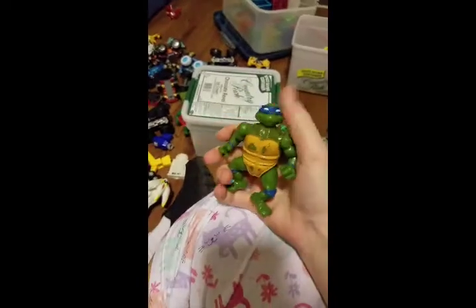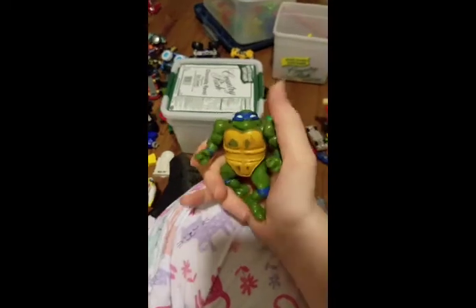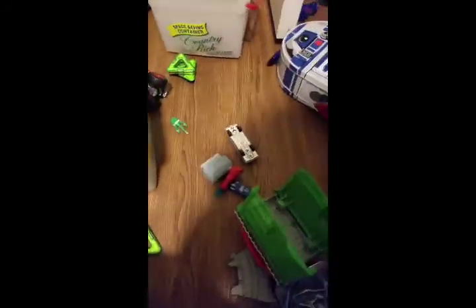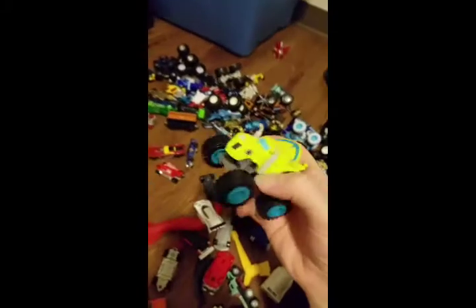And then he's got a... This was Danny's old toy. He's got another one somewhere. Oh, here's another Pokemon, which is supposed to go in the bathroom. Oh, here's another truck, which is Iron Man. Oh, here's a monster truck.